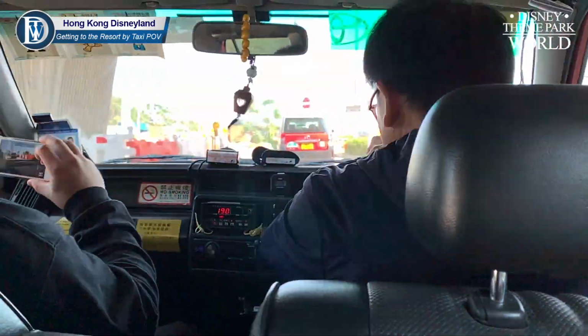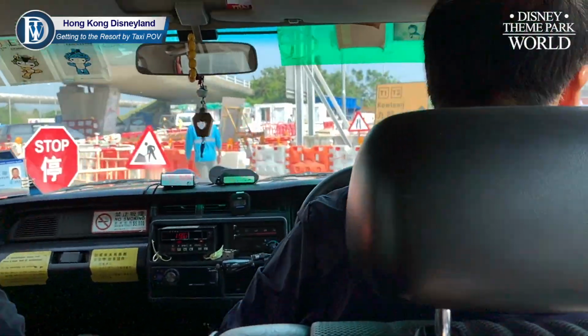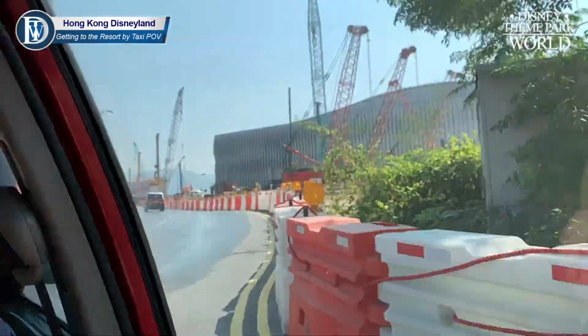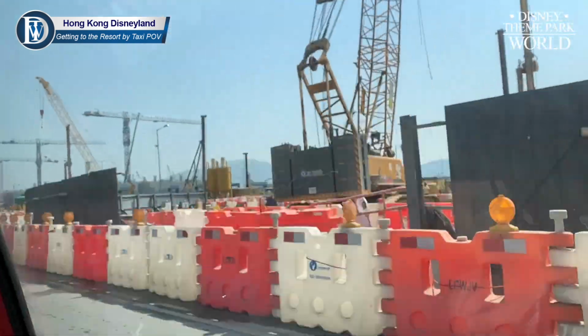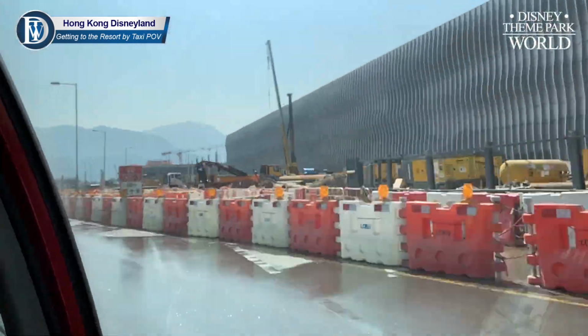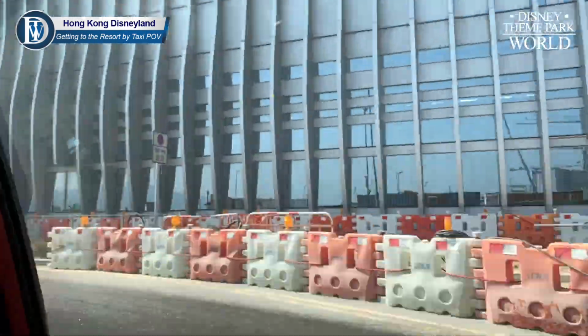This is a complete trip footage taken from the airport to the resort, and the travel time was about 15 minutes, and the fare was 140 Hong Kong dollars, which is equivalent to 19 US dollars. Most of taxi drivers are capable of speaking in English, so there's no language barriers.